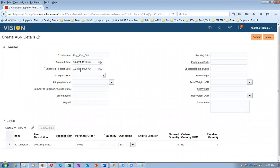Engraver ASM. The freight terms are about who pays the fines and all. It is only for the AP team to handle. So cash on delivery. And then the shipment method, he will choose one of them, how he is shipping it. FedEx is not shipping it now. Number of packing units is 3. The bill of lading is 1. The label number is 2, and something like that. The packing slip number is 4. The packing code 1, 2, 3, 4, like that. He's not filling up everything. He will say 12 quantities over here. That's it, and then click on submit.